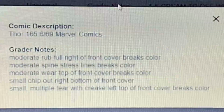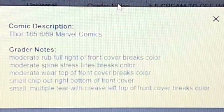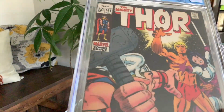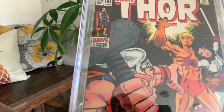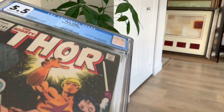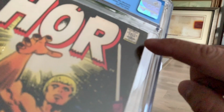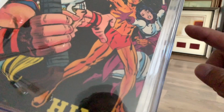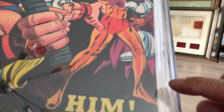Okay, a lot to break down here. A lot of these we can already see, and I showed some with it. So let's start with the first one. Moderate rub, front right of front cover, breaks color. Yes, that is true. As you can see, there is color loss right there. Since it's black, it really shows up the color loss. You can see some right there, as well as right there.